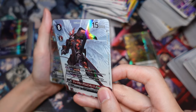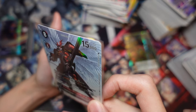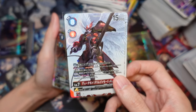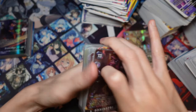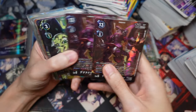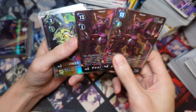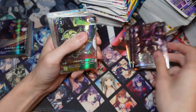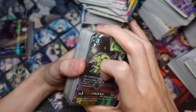And obviously this one is drawn by the GOAT, Naochika Morishita Sensei. And whoops, should be this one. Yeah. So we pulled two Dex Doragoromon, which is very unfortunate. Could have been Takato, but nah, it's a Dex Doragoromon. I'm probably gonna sell one out just because I don't need two. I just want one for my binder.